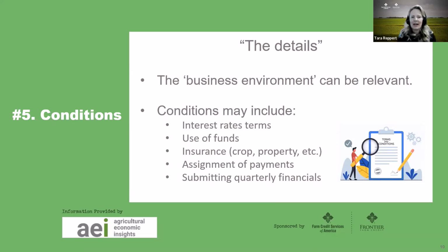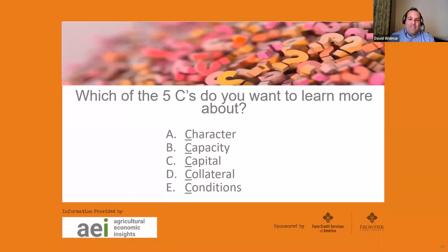As we begin to wrap this up, we have a poll question for all of you listening and participating today. We've talked about all the 5 C's, and we're curious to get some feedback from you all. Which of the 5 C's do you want to learn more about? Which of these piqued your curiosity? Is it character, capacity, capital, collateral, or conditions? All right, so Brent, looks like we have capacity as the biggest one here at 33% of participants.